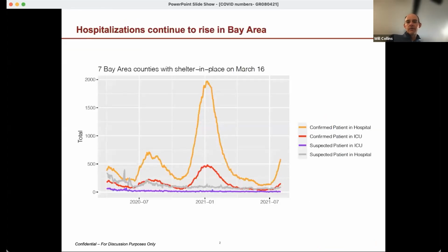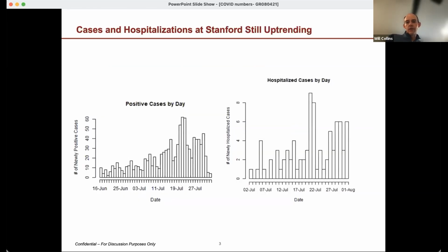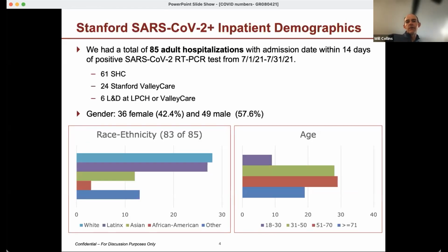I think a lot of people have seen this chart in various communications, but as we know, hospitalizations continue to rise in our area, leading recently to the indoor mask mandate that was just issued in the last couple of days. And for our own hospital system, we had talked about potentially this peak in the third week of July with some downtrend after, but it looks like that was more of a lull, and we have seen cases and hospitalizations continue to rise. As far as demographics, we've had 85 adults now hospitalized within 14 days of a positive test in July.